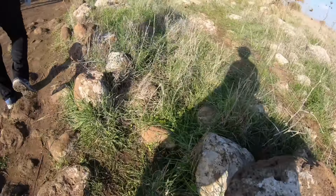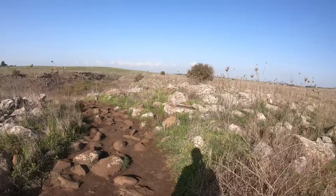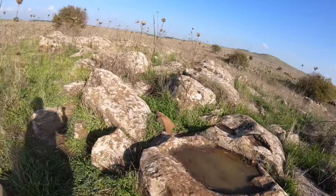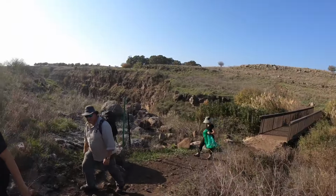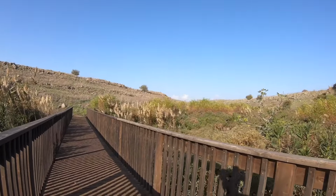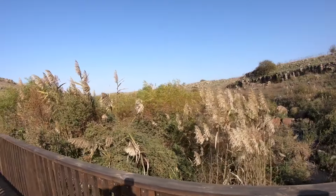Golan Heights landscape was created by ancient volcanic activity. Golan has approximately 60 dormant volcanoes. The earliest eruption was 5 million years ago, and the most recent was 100,000 years ago. The volcanic activity has covered the Golan Heights with a thick carpet of volcanic rocks called basalt.